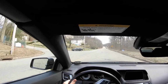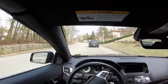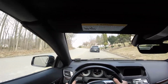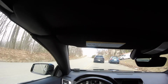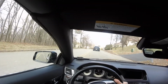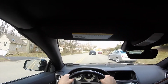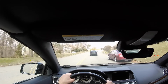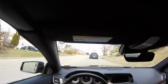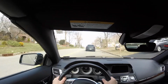Well, I guess I changed the oil properly because I don't have any still running here. Nice Porsche Macan. Looks like it's the GTS. He has everything blacked out. It's kind of nice. Black on black.